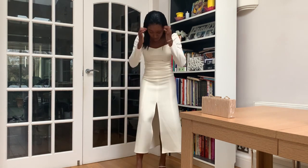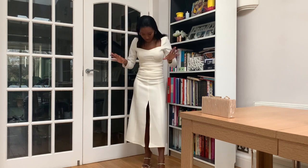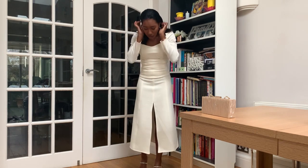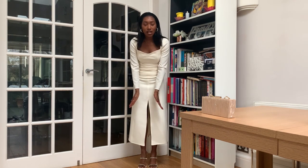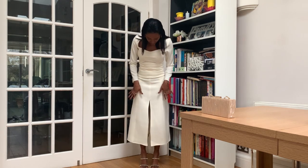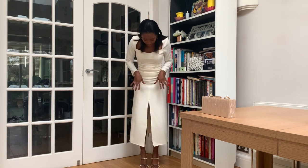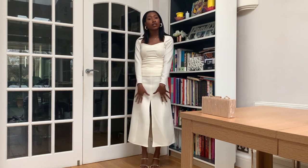The detail, once again, do you know what? Once there is a split in something, I'm all for it. Anything backless or anything with a split, it's just amazing. What I love most about this outfit, or at least the skirt anyway, is the split that goes right down the center, rather than having it off on the side of the leg. I think that this just makes it so lush and makes your legs and the bottom half of your body look really elongated.